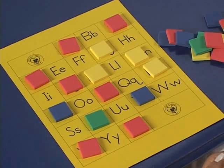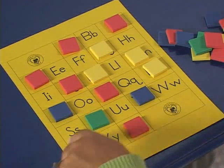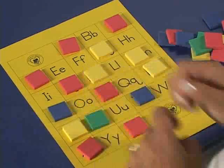Let's find the capital S and point to it with your finger. South Carolina, South Dakota, and Sarah begin with a capital S. Here is a capital S. Put a colored square on the capital S.